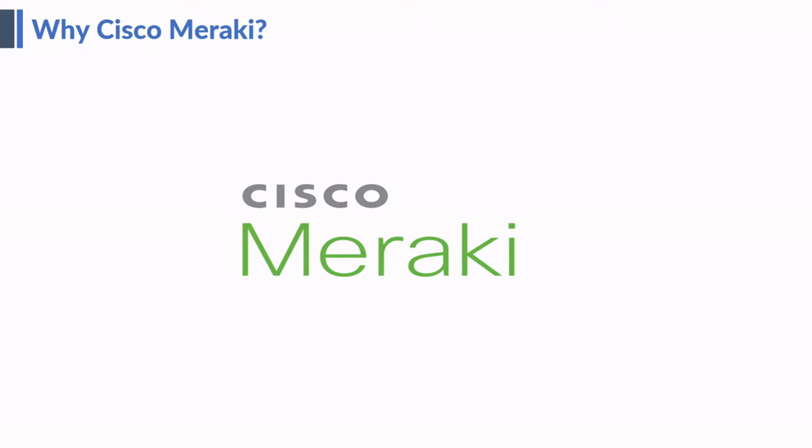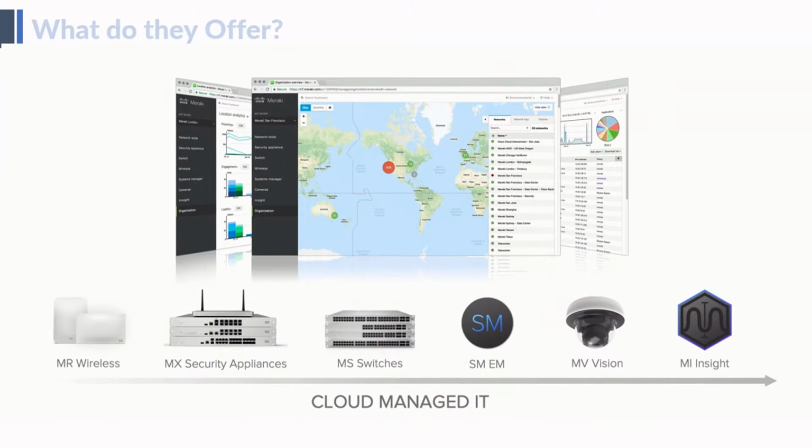In this video, I'd like to introduce you to Cisco Meraki. So, what do they offer? Well, Cisco Meraki offers a wide range of products from wireless access points to next generation firewalls, switches, cameras, you name it, they pretty much have a product for it. But what makes them different is they're cloud hosted and cloud controlled.